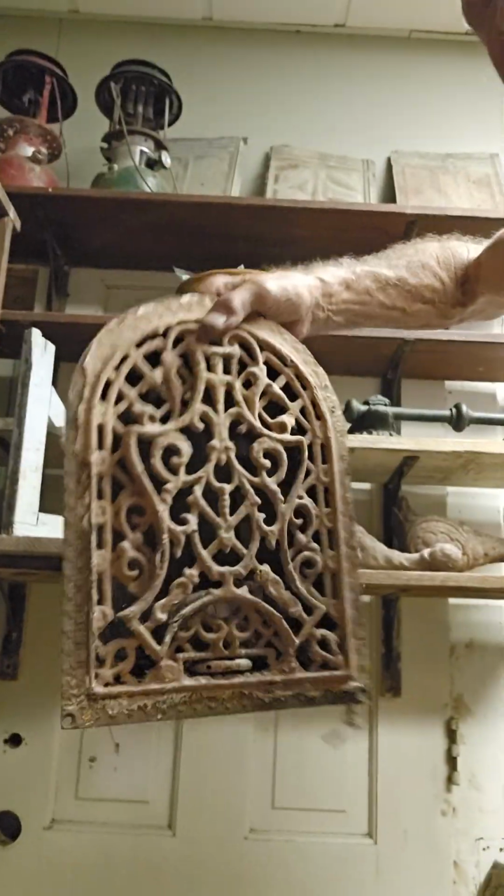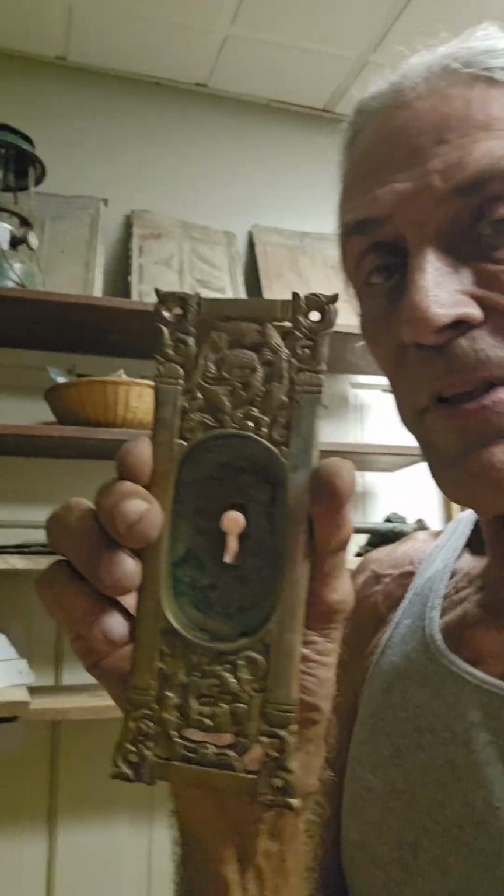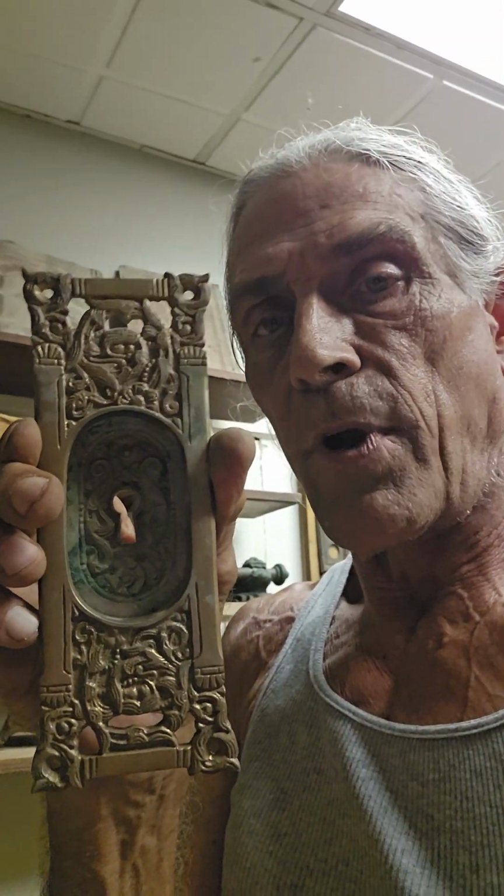Now, you know what this is. These are some of the old grills, and they actually have the ribs on the back of it so you can open and close them, and use it as heating grills and other things like that. We don't make anything like that anymore. I showed you earlier that really nice doorbell. This is actually for the pocket door hardware.